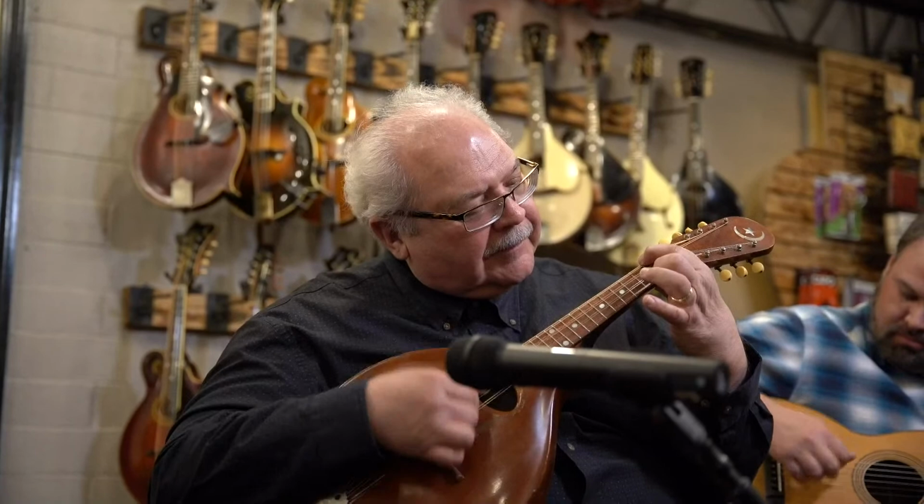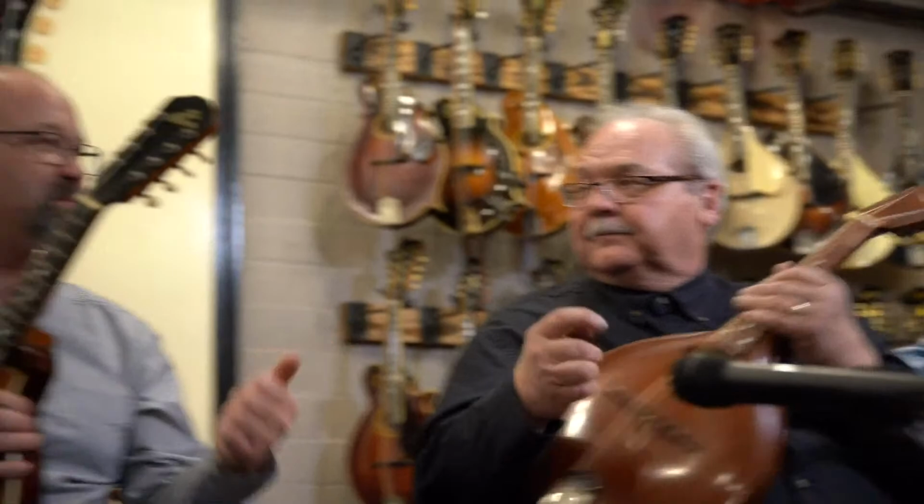Another thing I thought was interesting about this, it has a pretty strong radius on the fretboard. It's very much like a violin, except that the neck size is more like a cello. So it's kind of big and clubby, but it's got a very heavy radius. This mandolin was and is in incredible condition for 124 years old.